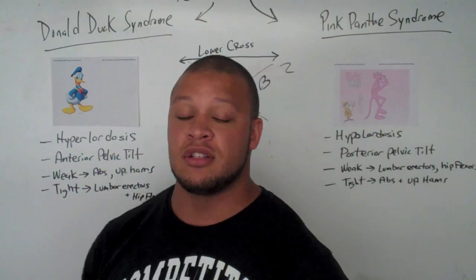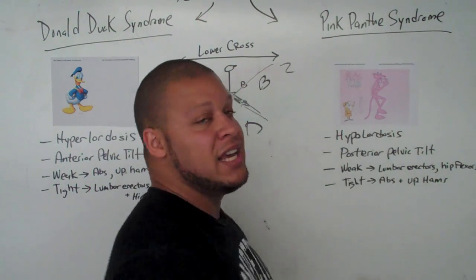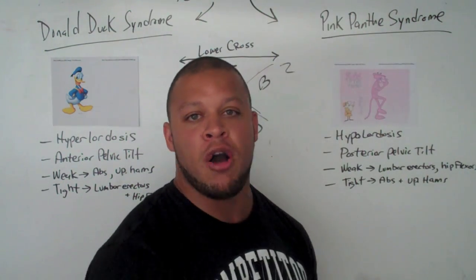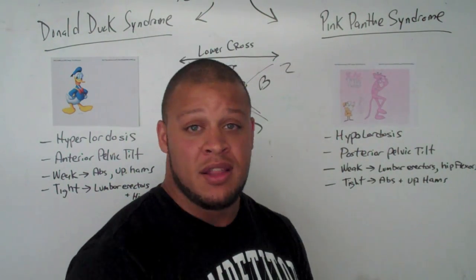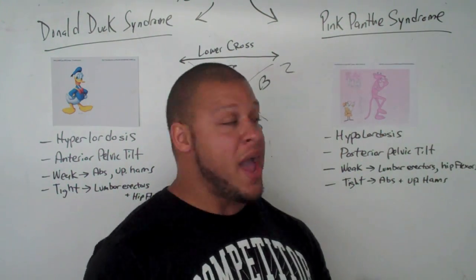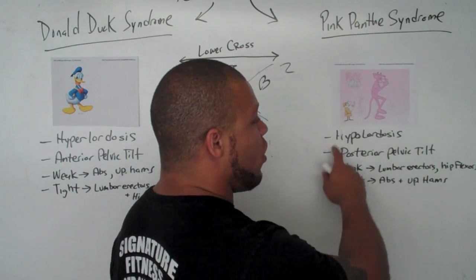So if you're a Donald Duck, you can relate to that totally. Now Pink Panther, on the other hand, is this guy that his butt sort of tucks under. Looks like he's just got a long back and then legs just happen. There's no butt there. It's just a tucking under. That's the way Pink Panther looks. If you notice, he's got his butt tucked under and this guy's pointing at it.